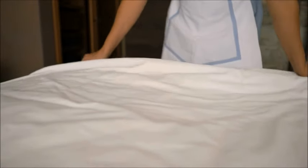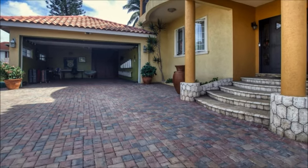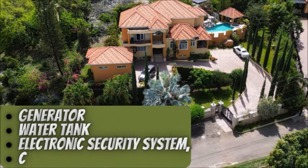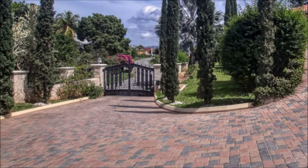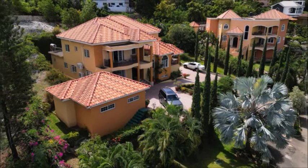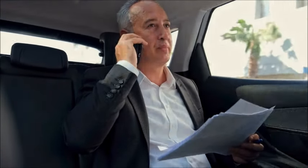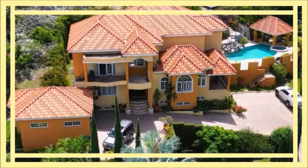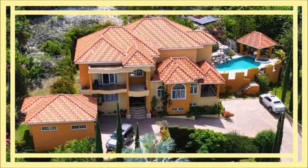Additionally, the property includes a dedicated helper's quarters, double enclosed carport, generator, water tank, electronic security system, cameras, and an auto gate. This home is the epitome of elegance and convenience, designed for those who appreciate the finer things in life. Guys, let's take a look at this house, and please watch the entire video for more details at the end.